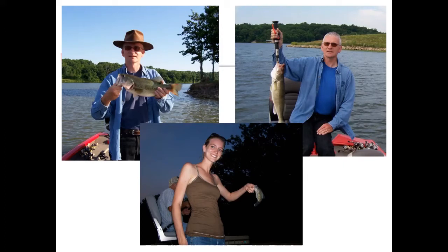At the bottom of the screen is one of my daughters who caught this little tiny fish after fishing all day long and not catching anything. So the question I would have for you is, which of those fish has more value? Well, most people pick the small fish that my daughter's carrying.